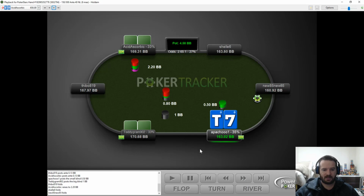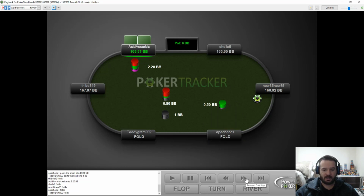10-7 suited, getting a discount. Being this deep, I don't think we're going to be seeing as many 3-bets, which means that you're going to call, and it's probably not going to get 3-bet very often. This is a hand that's going to play okay. You're getting a discount because of the small blind. I think we can actually call here with the 10-7 suited and try to play a pot post flop. And that would be okay.